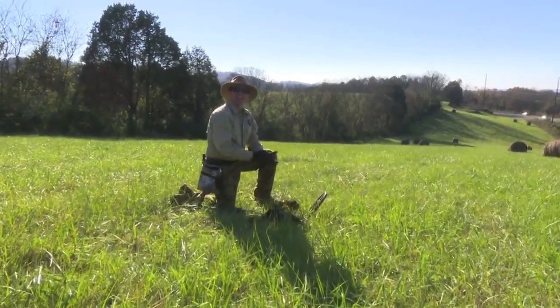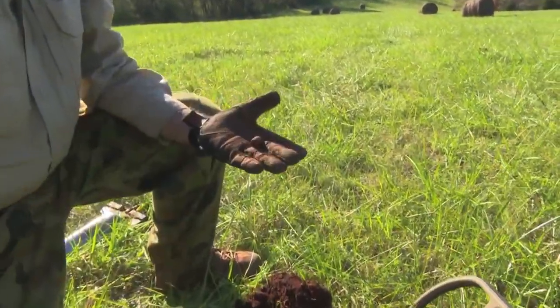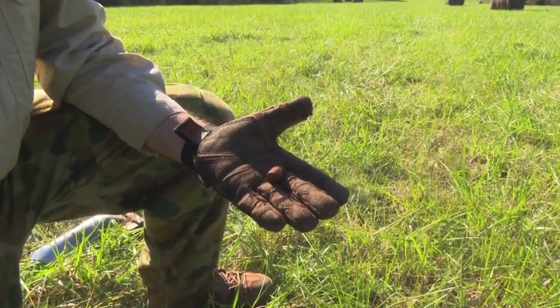Another three ringer. It's a beautiful signal too. Ripper.